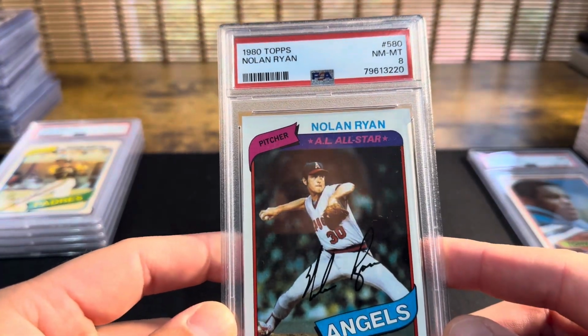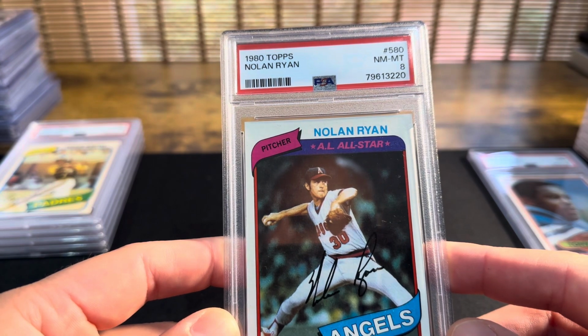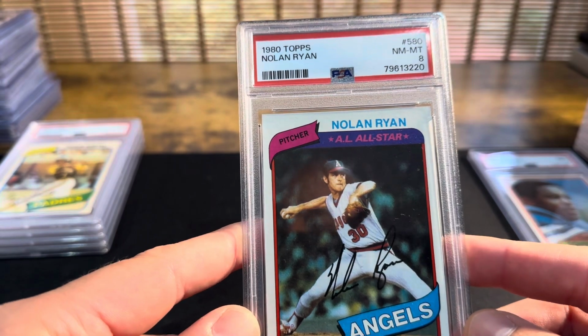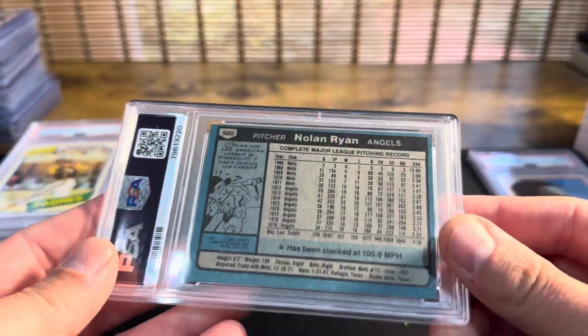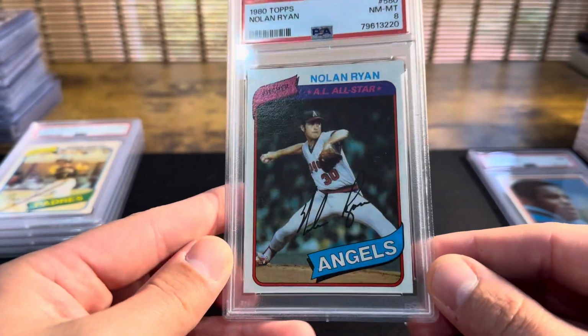Got a 1980 Topps Nolan Ryan. I had multiple of these. Oh no, I had multiple of 81. So this one I expected an 8 on. It came back an 8. So it was pretty good there. It's probably 60, 70 bucks on the Ryan. Came back as expected, which is good. I'll take that one.